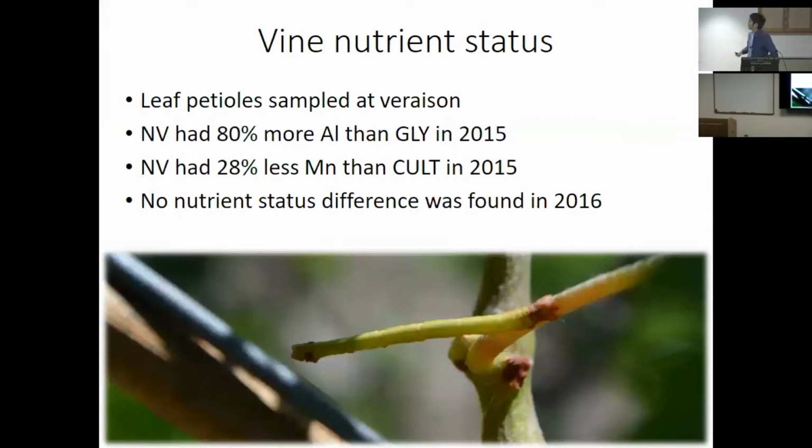And natural vegetation also reduced the vine's nutrient status by 28% compared to cultivation. And this can be purely due to the competition.